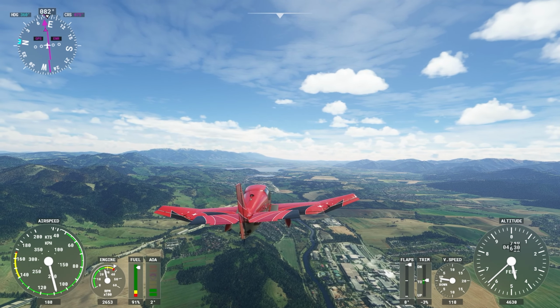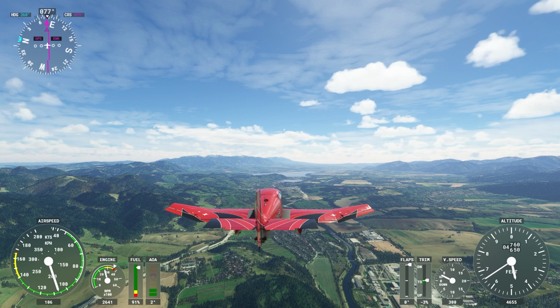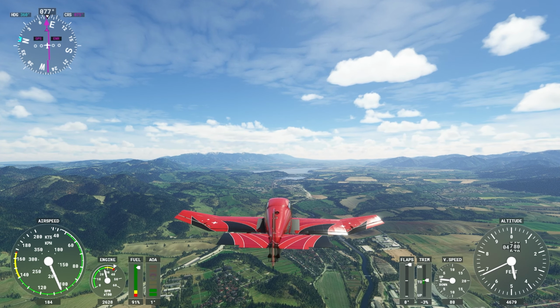Liptovska Mara. Continue along the Var to Liptovska Mara, Slovakia's second largest reservoir. It was formed in 1975 with the construction of the reservoir's dam for flood control and hydroelectricity generation.